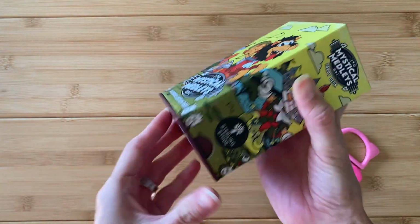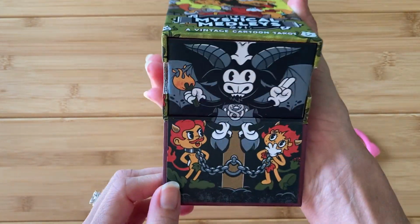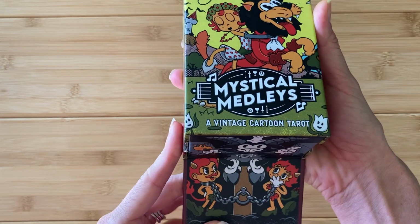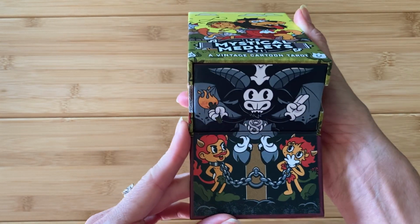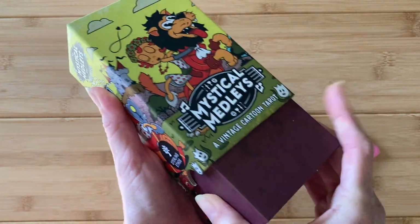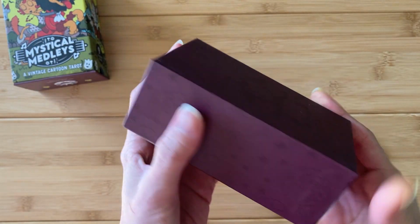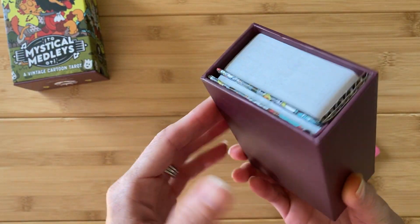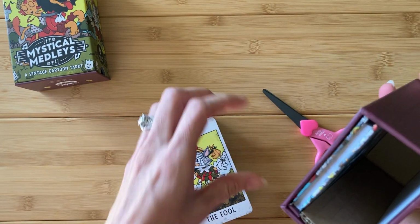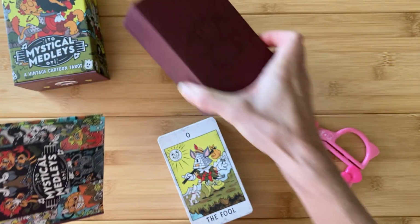So this is a different type of box. It's a cardboard box. We have the Devil card here, the flap below. Too bad there's not an upper flap here. But yes, it's the Devil card, opens to the Devil card, and the Lovers. Kind of like the packaging so far already. Comes in this slide out box. This deck just was released in October, I believe. Just brand new. Comes with a little book. I gotta check the book out.